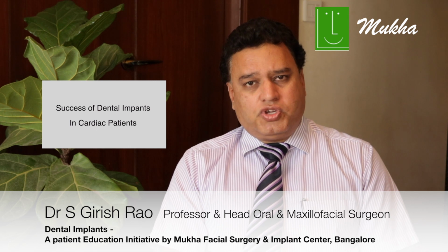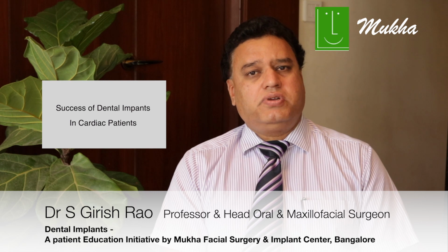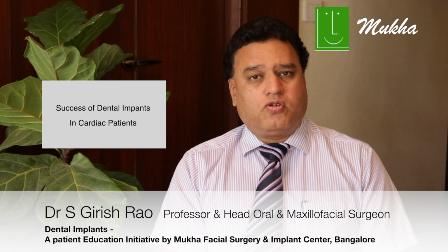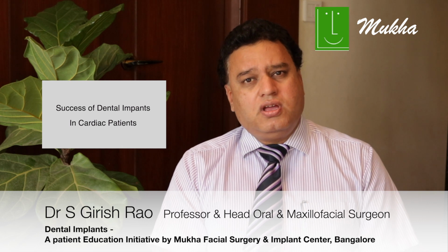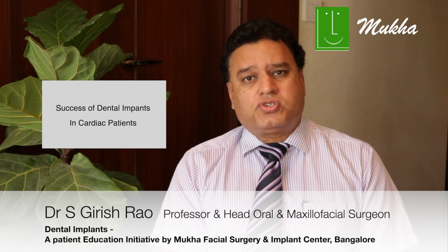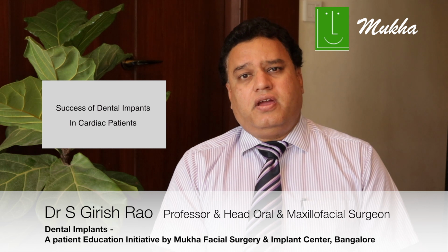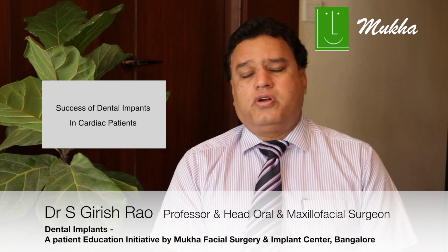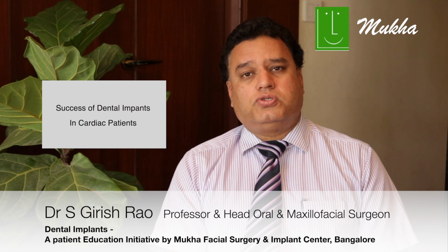As long as you're generally fit and the physician gives clearance for us to go ahead with the implant treatment, even if you have had a cardiac issue such as a myocardial infarction, a heart attack, or angina or a pacemaker, it's really not an absolute contraindication. However, as specialists in maxillofacial surgery, we take extra care of your whole experience during the surgical period, and that's where we work very closely with your physician to make sure that you are fit enough to undergo the procedure, and only then would we venture to place implants in your jaws.